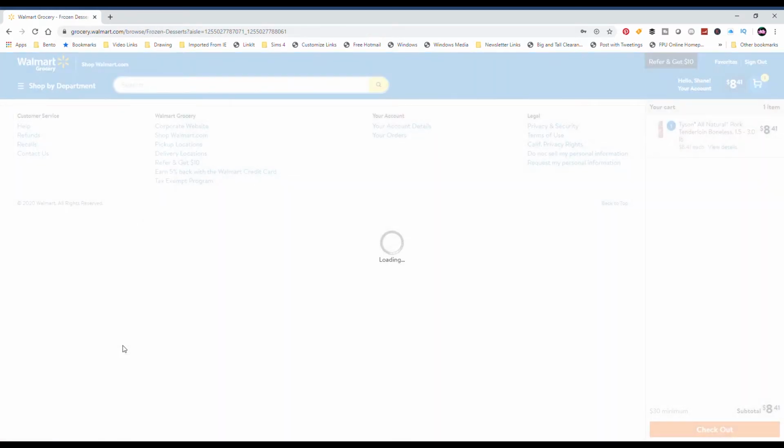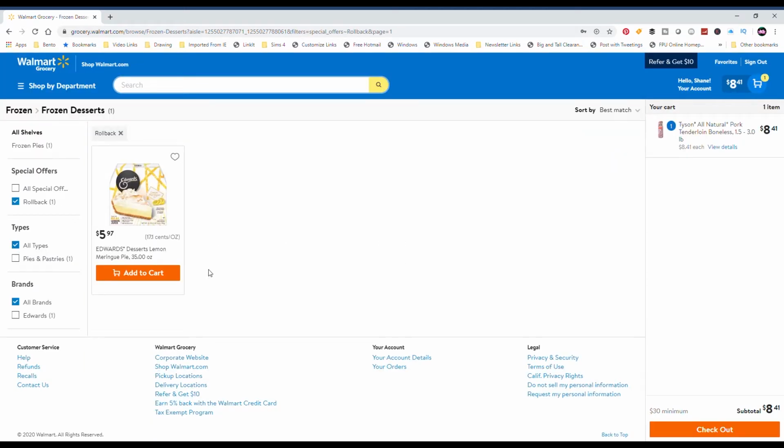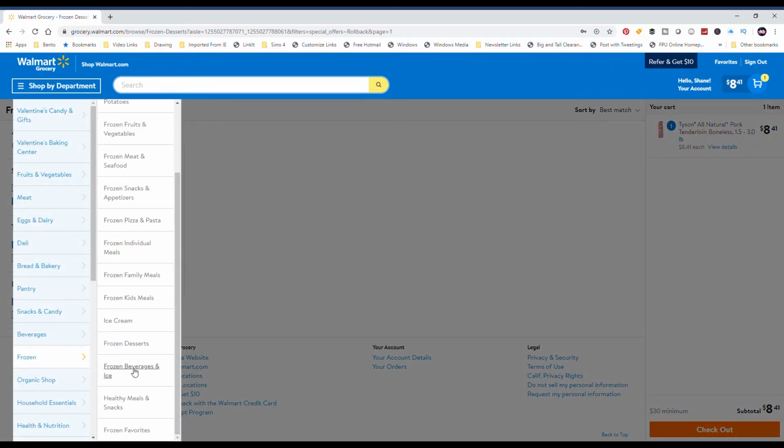Frozen desserts, these are usually like your pies. Oh, lemon meringue. Anything lemon is my favorite. But I'm the only one that likes it, so I really can't see getting that for myself. I already have lemon ice cream in the freezer. Frozen beverages and ice. We don't really do frozen beverages, so I'm just going to skip it.